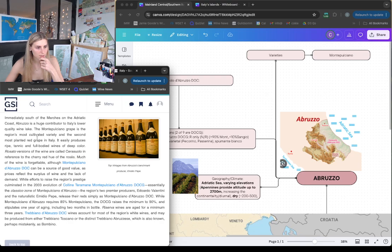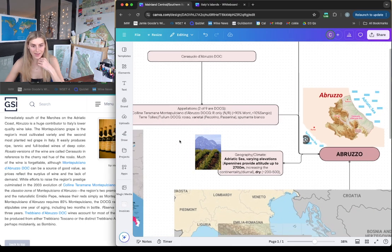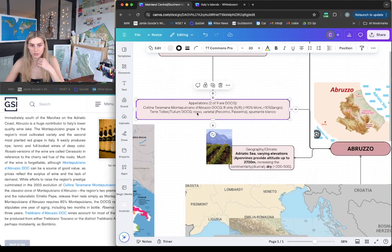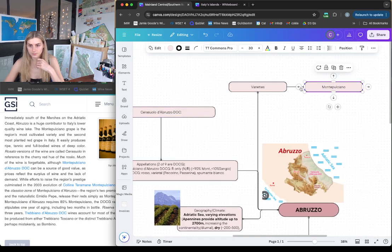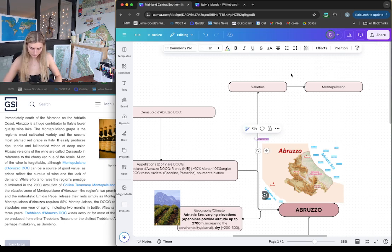So the Montepulciano grape is the region's most cultivated, and the second most planted red grape in Italy. That's pretty interesting, and that speaks volumes to the amount of bulk, because we don't see it in every region. So varieties would all go here. Second most planted.